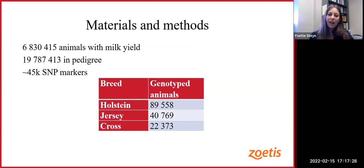For the Holsteins, I had about 300,000 genotypes, but for computational reasons, that was just too many. So I took the number of animals that had both genotypes and phenotypes, which ended up being about 90,000. My Jerseys, all of them, 41,000, and the crossbreds were only about 22.